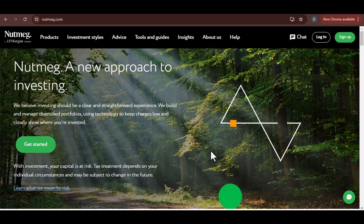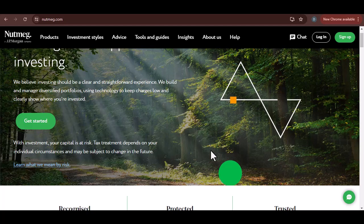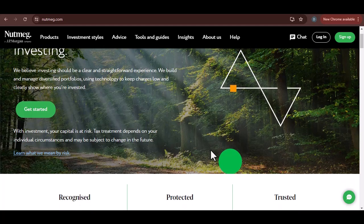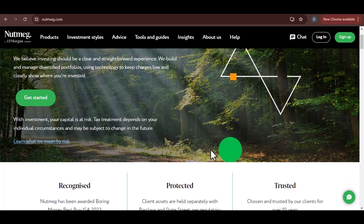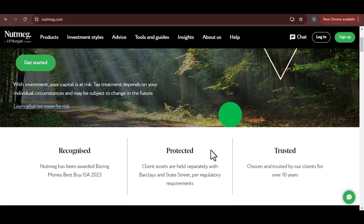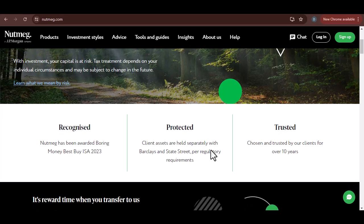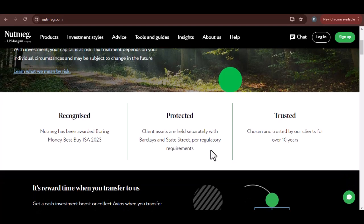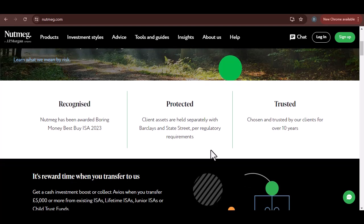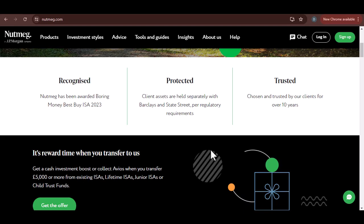You've probably heard the old saying, don't put all your eggs in one basket. It's solid advice, right? But when it comes to investing, there's a whole lot more to consider than just diversification. Today, we're diving deep into the world of Nutmeg, a popular investment platform that offers a variety of investment styles. The burning question is, which Nutmeg investment style is actually the best for you?